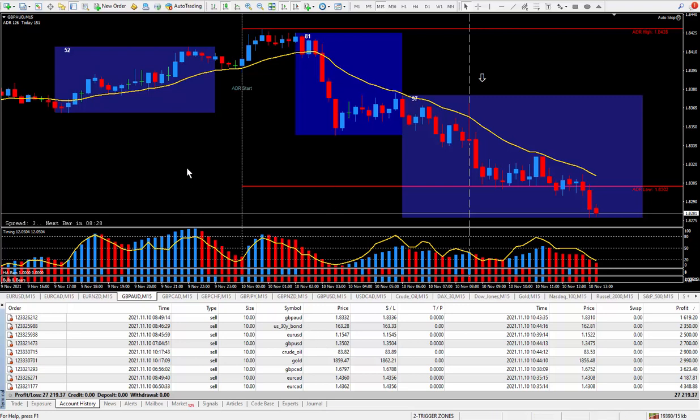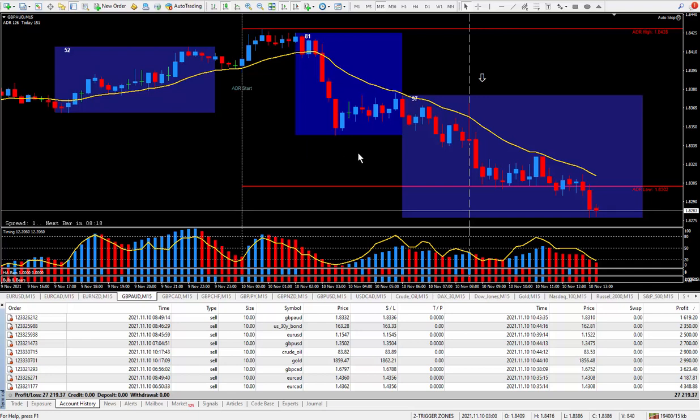So let's see now. I am using my new trigger zones system. Lately I've been calling it the Holy Grail. I know there's no such thing as the Holy Grail, but when you're pumping out hundreds of pips every day, what would you call it? And the magic indicator is this one right here, the goal line, the TZ. TZ is short for trigger zones, the indicator.